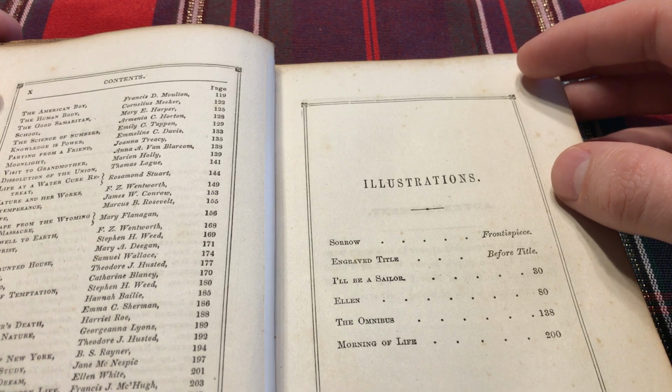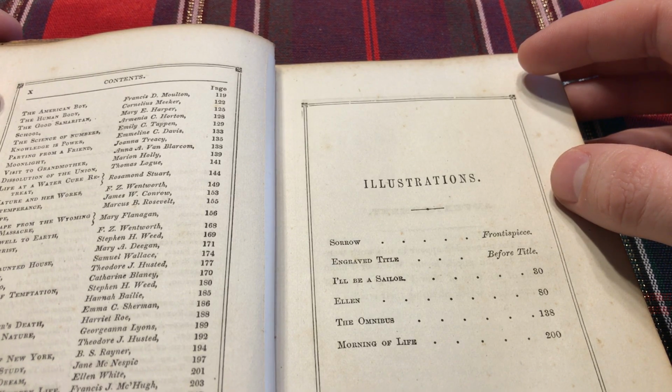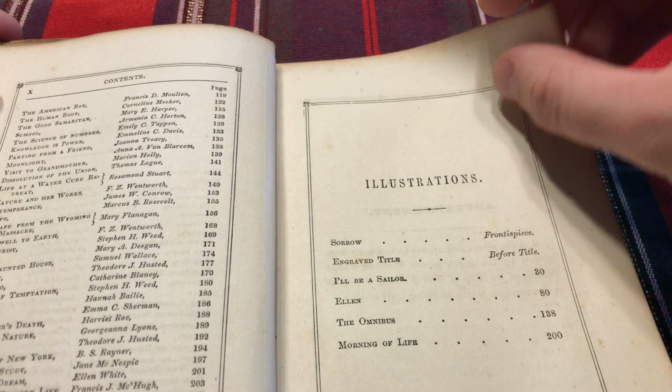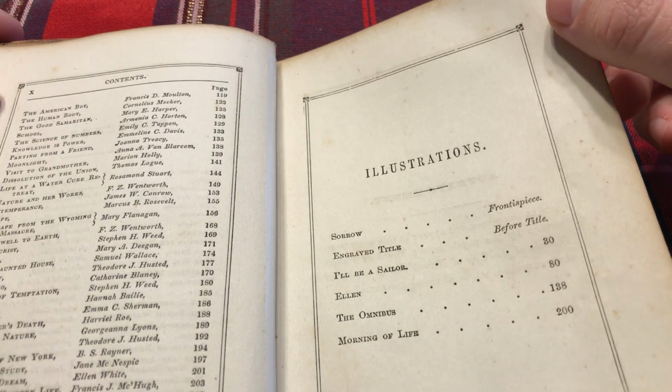What are you barking at? Shh. Shh. Anyway, guys, I'm going to have to cut it here, I guess, but yeah.